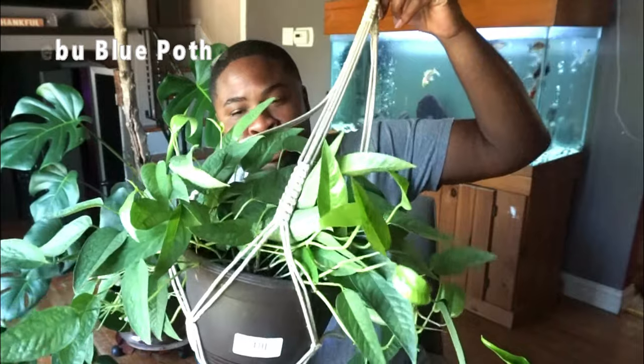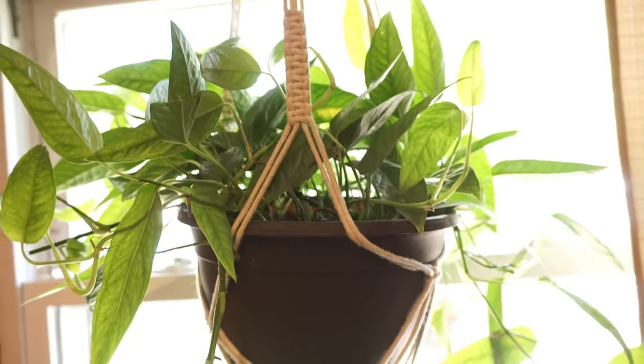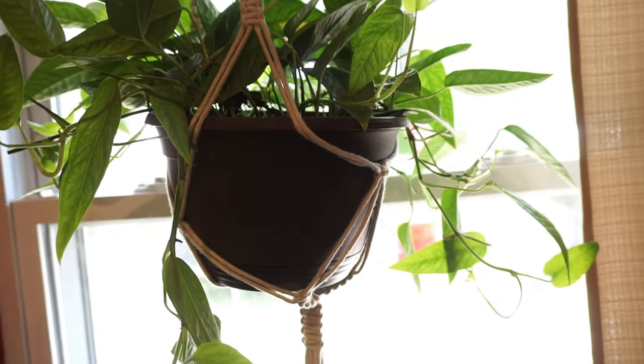mid-size pothos. But since I frequent Lowe's and other plant stores in the area, I put a word out for the Cebu Blue at Lowe's. Now there was two of them, and I think the other one's still there, but now I've got a larger Cebu Blue thanks to Lowe's.